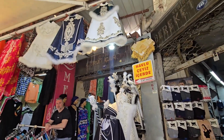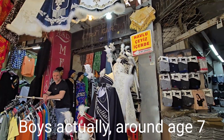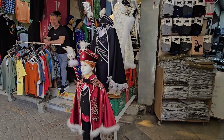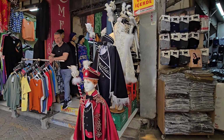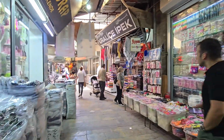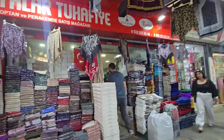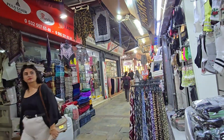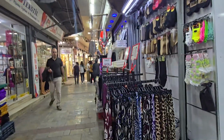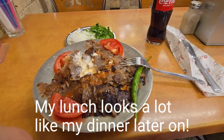These are awesome capes for young men who have had a circumcision. We learned that in Istanbul. They dress them up like little sultans. Very cool. So I am in the bazaar. I am deep into the bazaar. And there's all kinds of clothing stores and jewelry shops and kids shops. It's amazing.